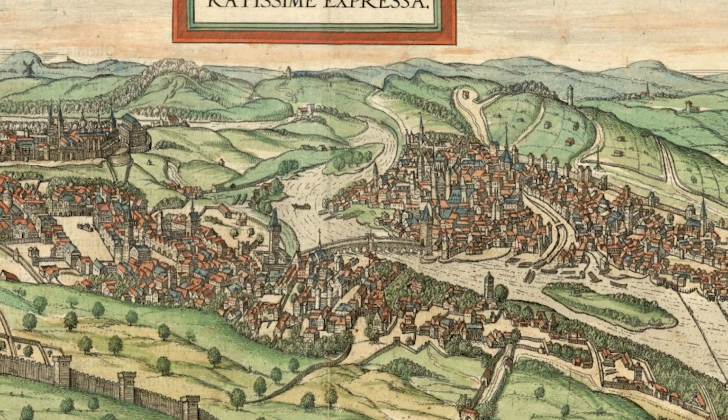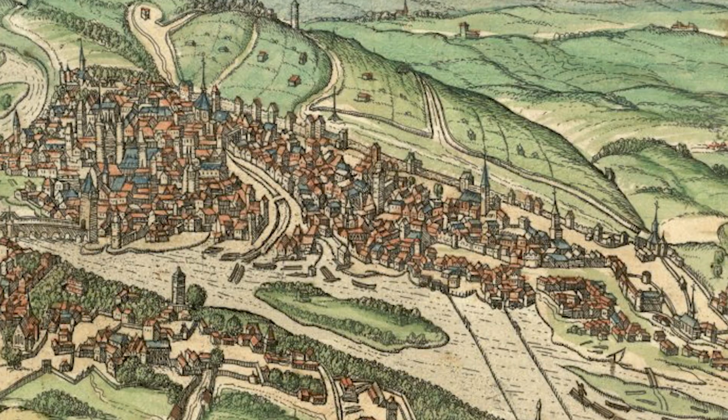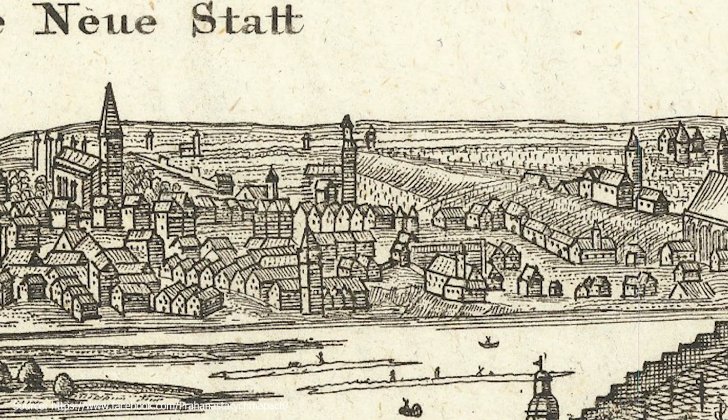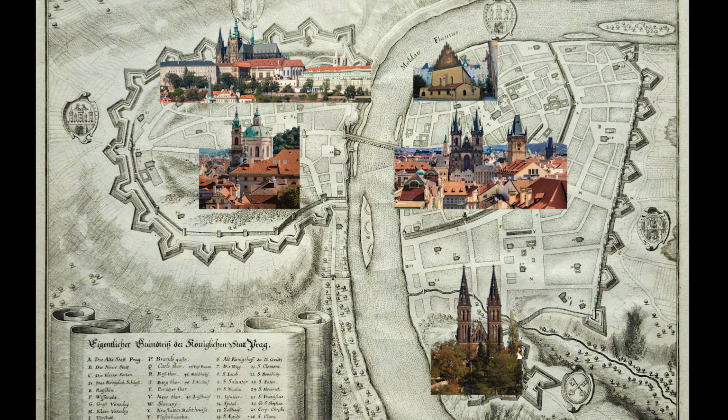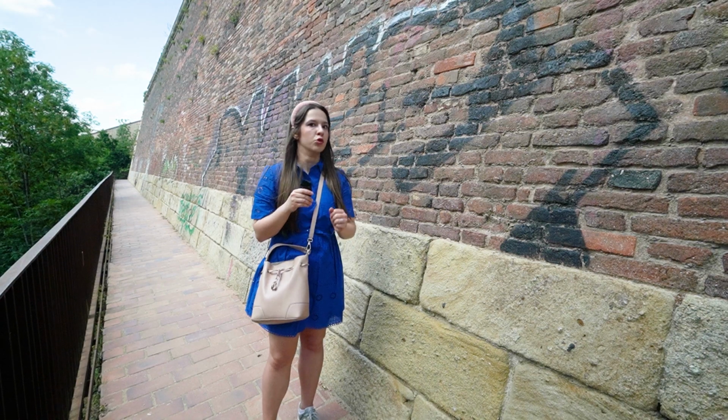But perhaps the most ambitious endeavor of the emperor was construction of the new town. In 1348, Charles IV began his large urban project by expanding the city of Prague. He added a whole new district to the capital called the New Town. Back in the day, they were not very inventive when it came to names, I'm afraid.